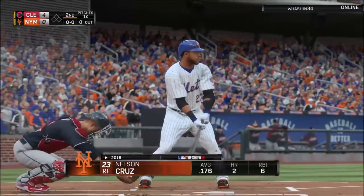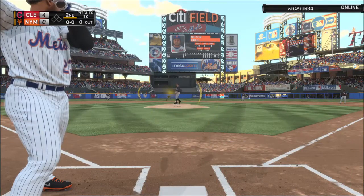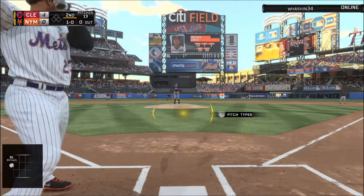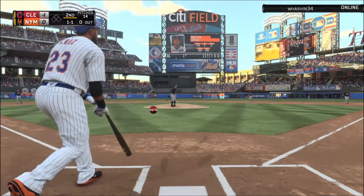Nelson Cruz will stand in now, still struggling to get anything going offensively. Well, his numbers have been kind of ugly for the entire season, but guess what? Over his last 10 games, he's hitting over .400. And they start him out with a slider, good spot, but he doesn't get the call. 1-0. That evens it up, 1-1.